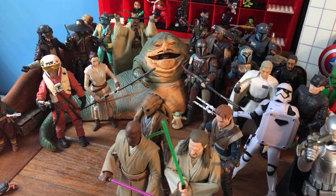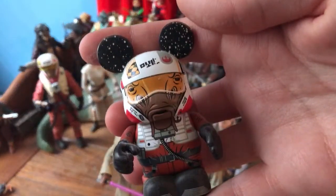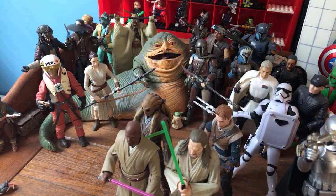But yeah. Oh, I also have the terrifying Disney Vinylmation of Eloasti. Why do I have this on a shelf in my room? Why is that something I keep on a shelf?